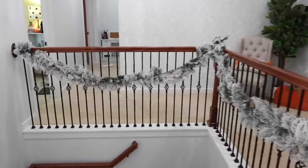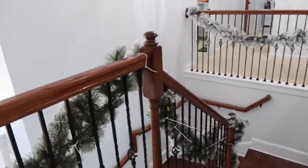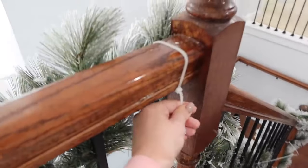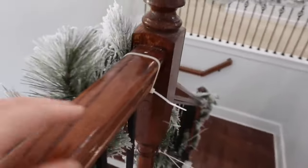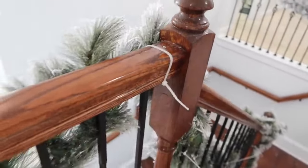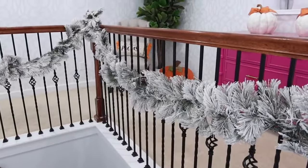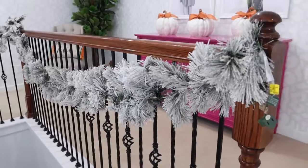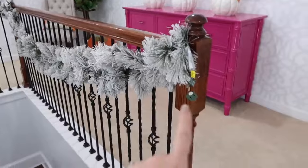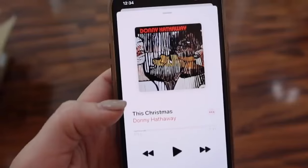But I wanted to show you guys, I also did this area of the staircase too, and to hook it to the staircase, we actually used zip ties, because this garland was pretty heavy because it's flocked and everything. So we used zip ties and it's not going anywhere now, but obviously I'm going to come back and cut all of these off so they're not sticking out. But look how pretty this is. I cannot wait to fluff it out and decorate it. And I've got to figure out how I'm going to light it up too, because I don't want extension cords everywhere. So I also need to figure that out.